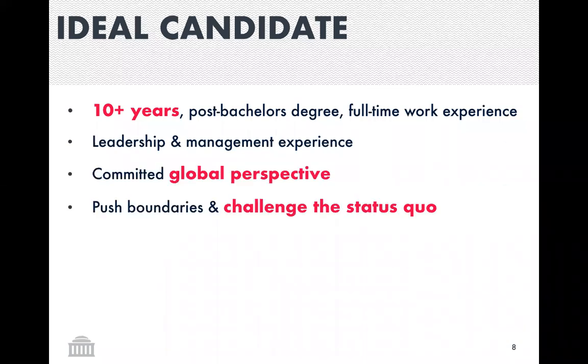It's important to us that you're committed to that global perspective, not just from a country or country border perspective, but also across your industry and your organization. How are those boundaries that you're pushing? How are those decisions that you are making for your team challenging teams across your organization? And that for us is also having a more global perspective on the business.